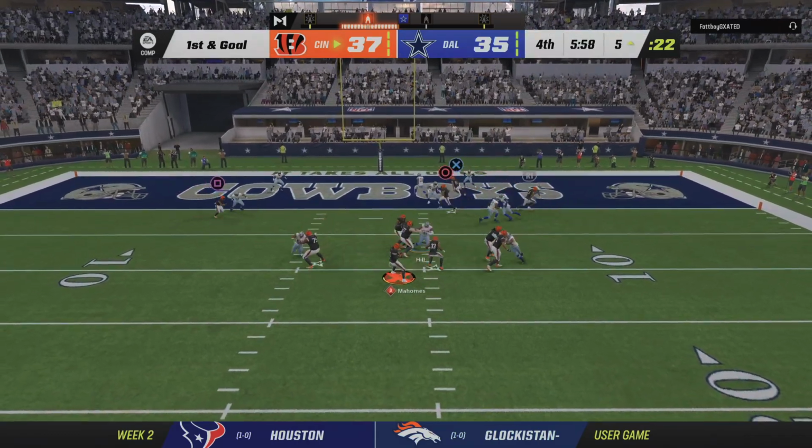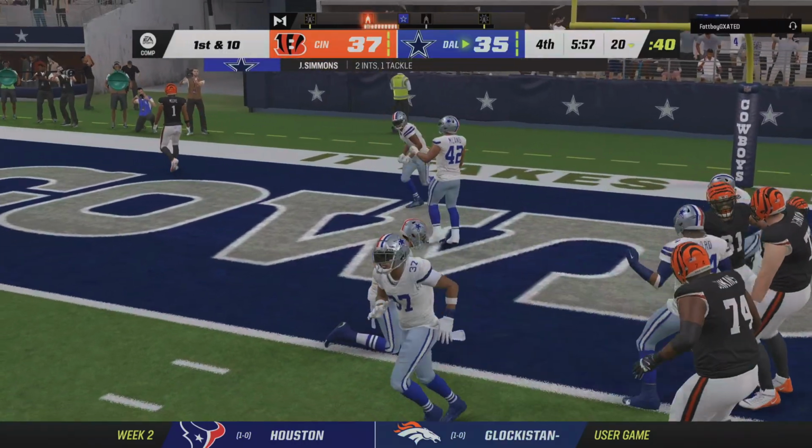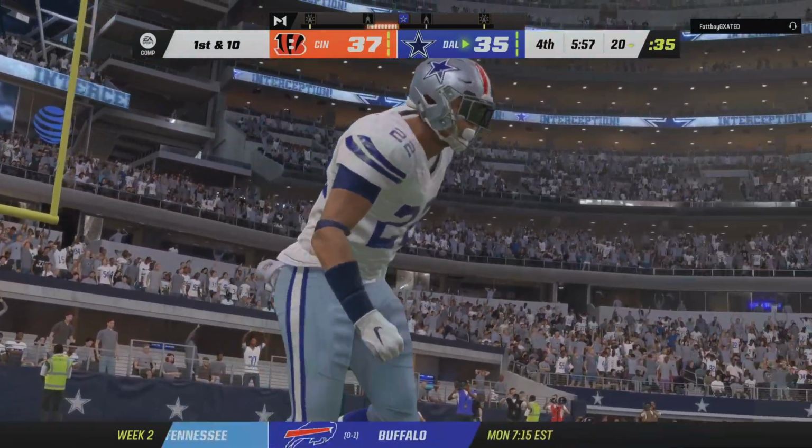Shotgun snap to Mahomes. And look at this. They get the turnover they needed. It's intercepted. Picked off by Justin Simmons. And the Cowboys are right back in this football game.